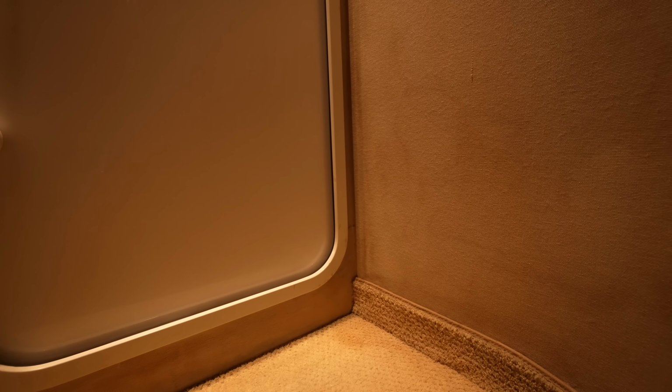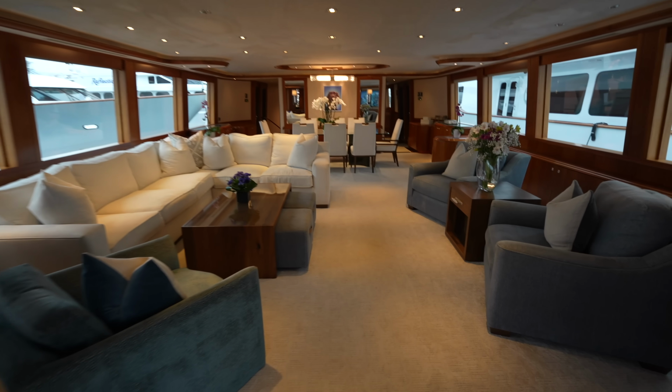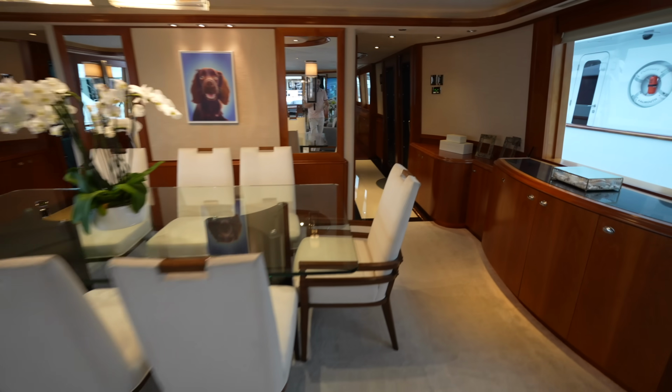Now, like you saw, those were MTU engines, specifically 16V 2000 engines. They're 2,000 horsepower each. Your top speed on this one is around 24 knots. You can cruise at 21, and you have a pretty good range of 2,500 nautical miles. Last but not least, we're going to head all the way forward to the bow.